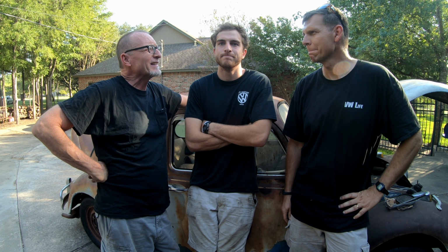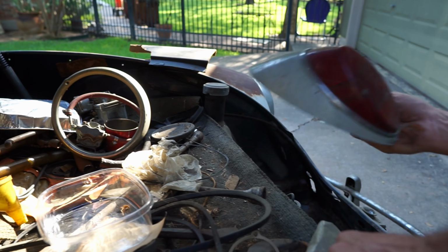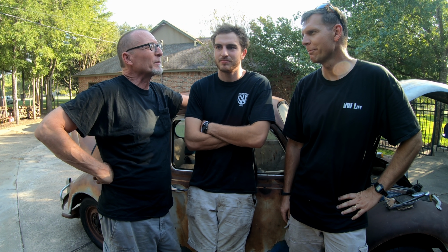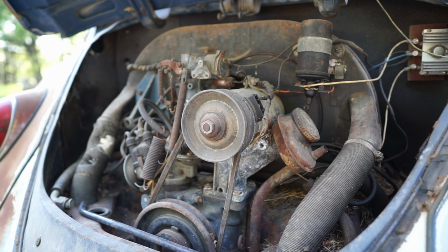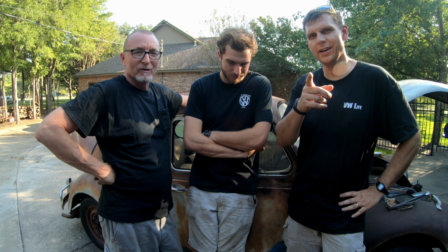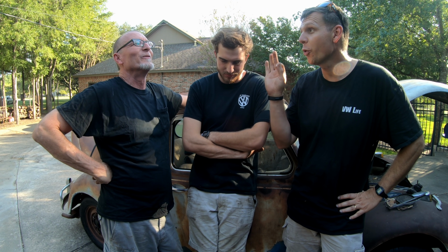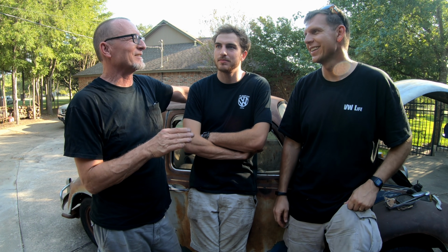So now the fun part begins. We're going to go through and see what we got, kind of get a lay of the land on this thing. It's going to take a little bit of work to get it going. I mean, we've got brakes, tires, motor, fuel system. Nothing too major. We'll pull this motor and then probably stick that 1600 single port we have in it. You'll be there when we get this thing running the first time in 40 years. Oh yeah. Parked in 1980. First time in 40 years that it'll be on the road.